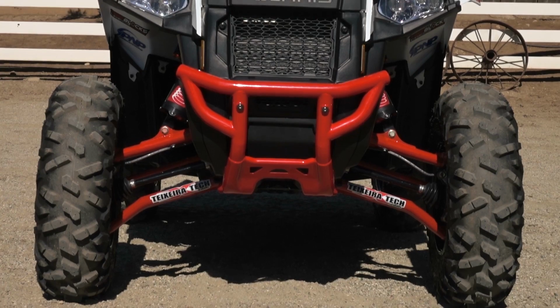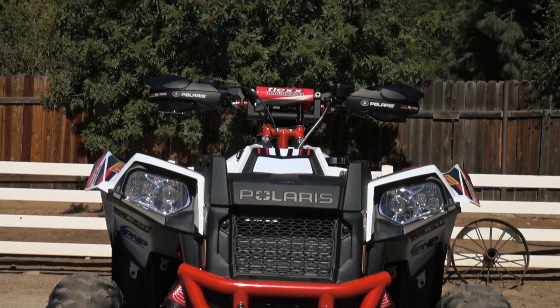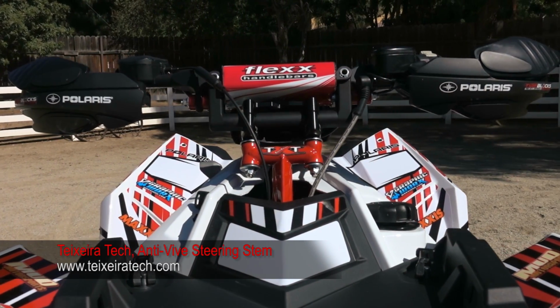So you probably ought to look at tire blocks. Great thing to go with. This is a bike you're not going out riding for a moto for 20-30 minutes. You need to be comfortable on it. So Teixeira Tech does an anti-vibe steering stem. This one's +2, gives you a little more room.